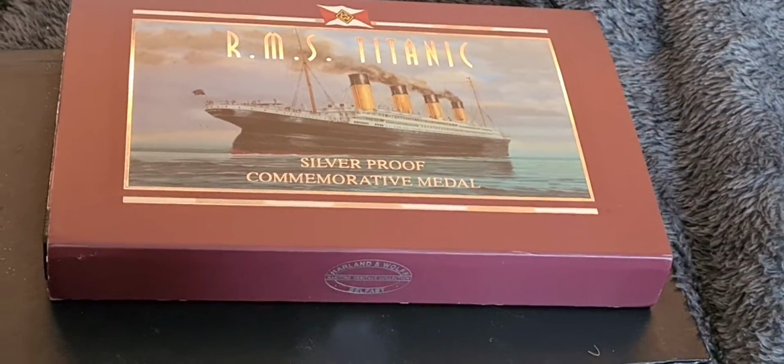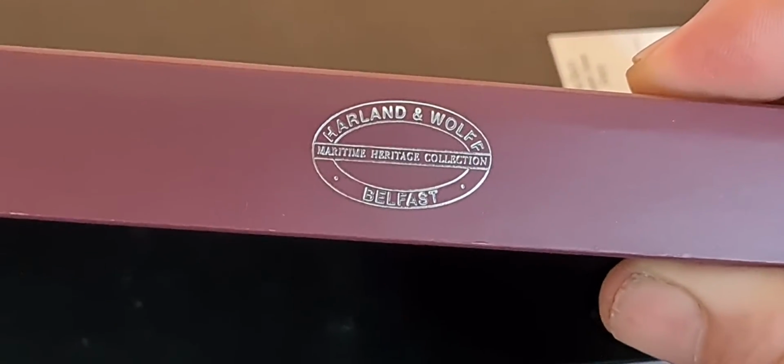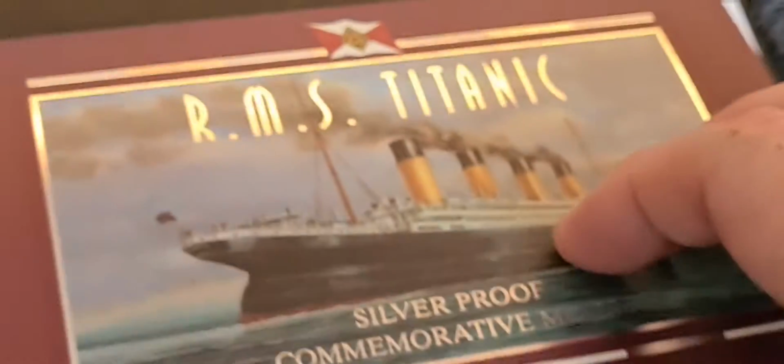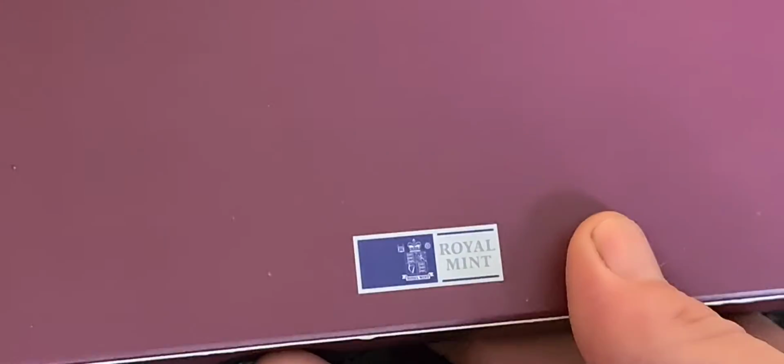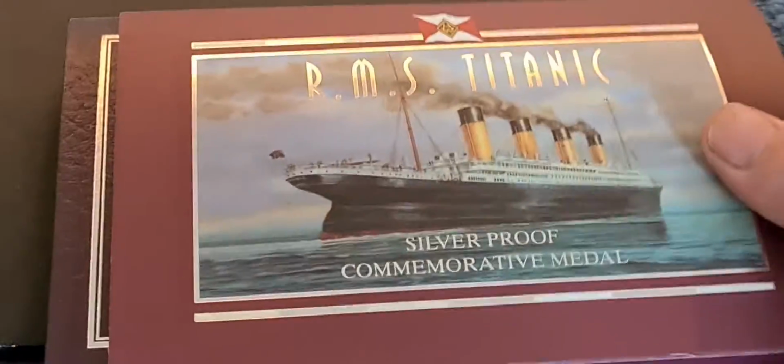So it's a silver proof commemorative medal, and on the side of the box it says Harland and Wolff Maritime Heritage Collection, Belfast, and on the back the Royal Mint logo. So it's a genuine Royal Mint product done in collaboration with Harland and Wolff. Comes in a really nice box.